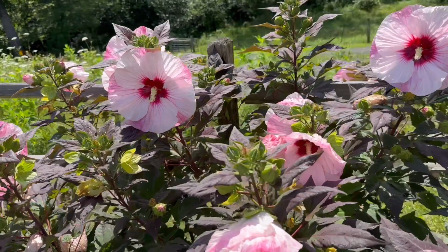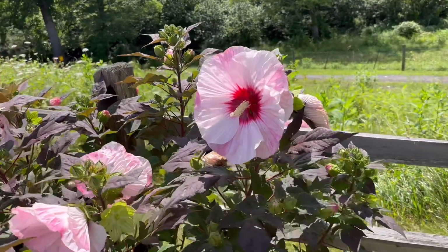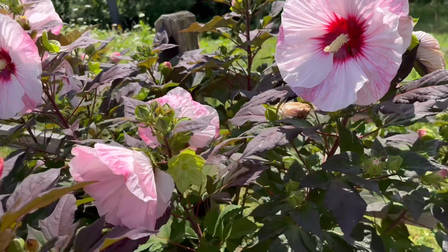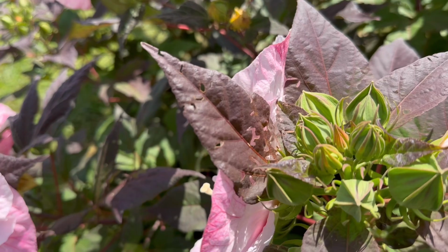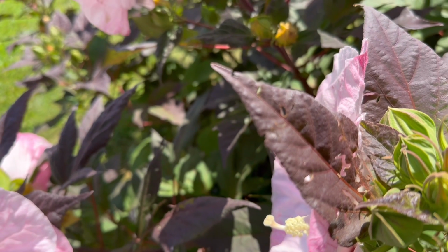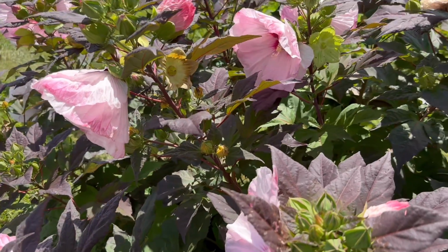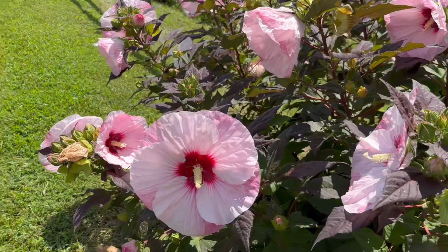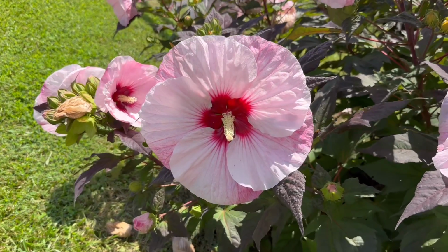The only pest pressure I've ever experienced on this hardy hibiscus is the rose sawfly larva, and that's a little worm. You can see here some evidence of the sawfly larva just making little holes until they hatch. They eat on the leaves and then they hatch and fly off. The other pest would be Japanese beetles, which we have here in our region, but I had zero problem with Japanese beetles this year in my garden.